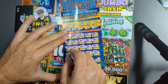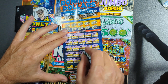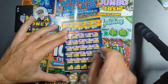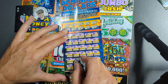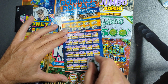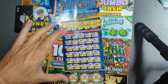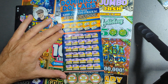We got a 45, a 77, a 51, a 31, a 63, we got a 6, a 33, a 74, a 76, and a 66. That's in the clutch corner. All right. Now let's see if we can find some of these matches.